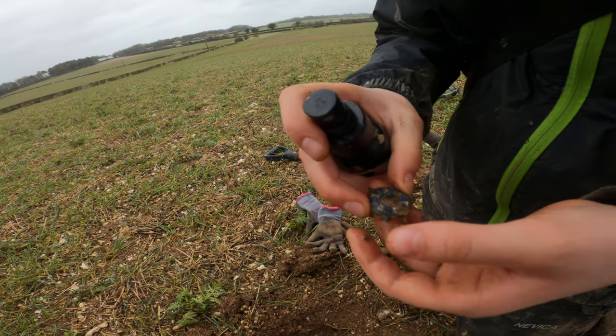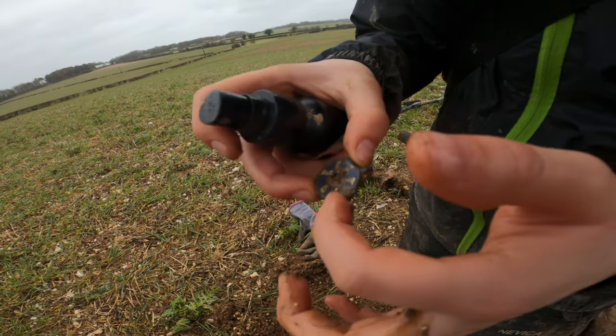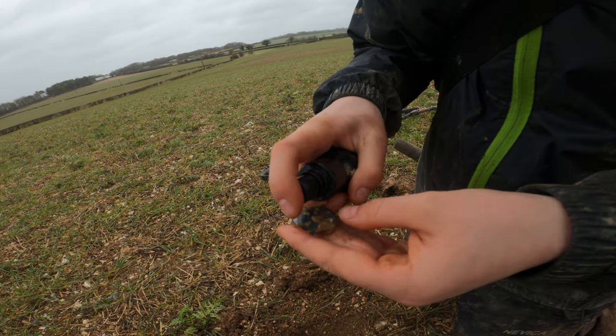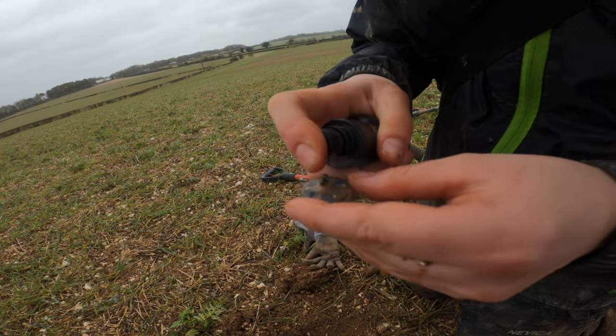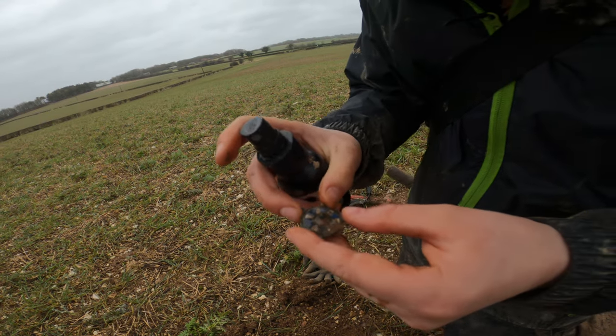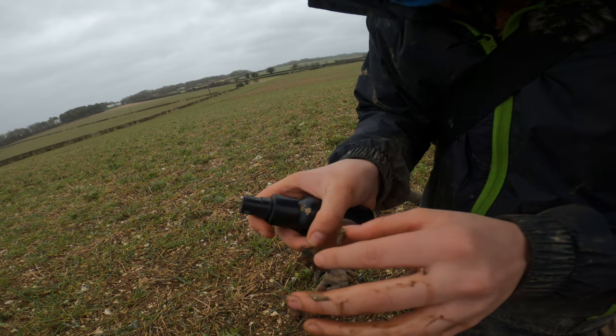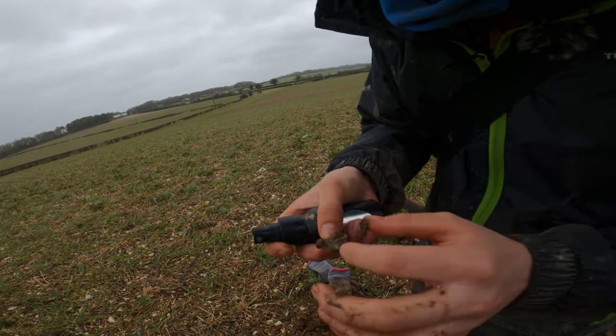Just look at it. Look at that. I love that little bump on it as well. It's so ornate. And the enameling is just beautiful. I can't say enough. The person that would have worn this, the authority they would have had, they would have been extremely rich.